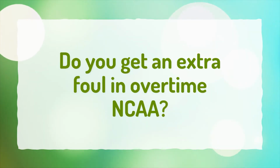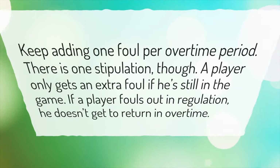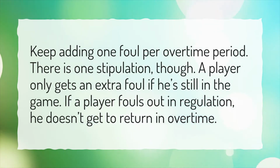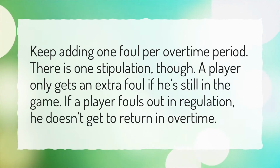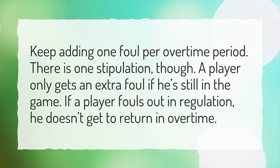Do you get an extra foul in overtime NCAA? Keep adding one foul per overtime period. There is one stipulation, though. A player only gets an extra foul if he's still in the game. If a player fouls out in regulation, he doesn't get to return in overtime.